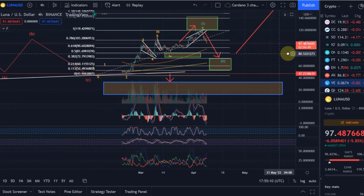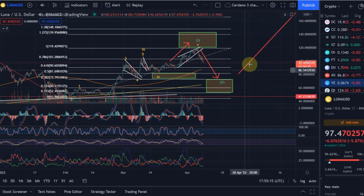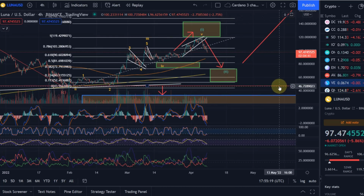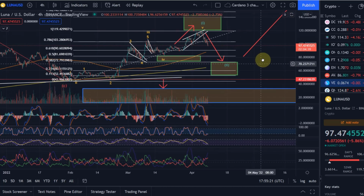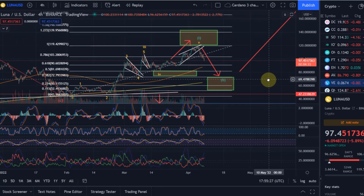So from here I would primarily expect the move up. Now this whole scenario will get invalidated below 47 US dollars. Then we have to assume we're going to get into this range here between $12 and 33. Now I don't think that's very likely.